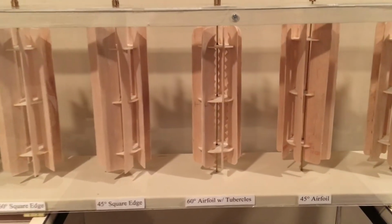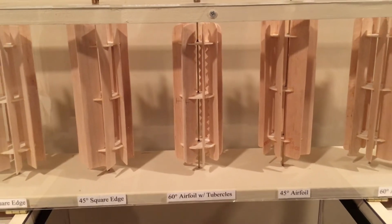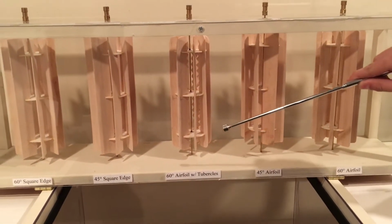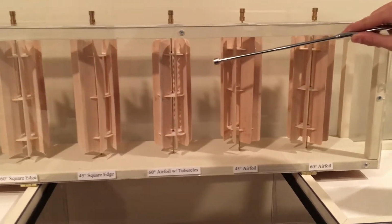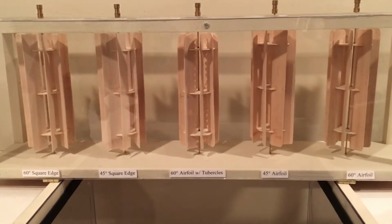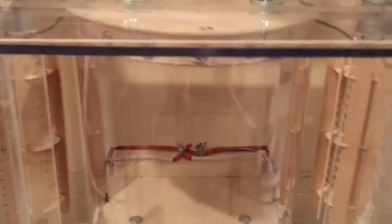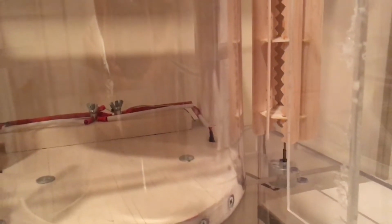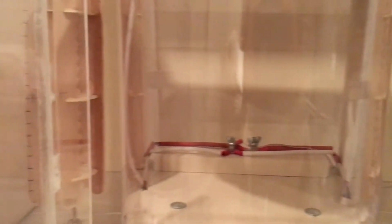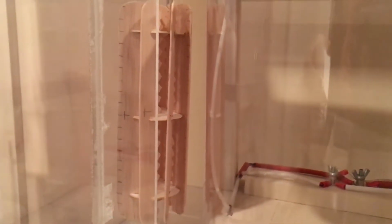What I have here is a model I constructed to test both blade angles and blade design of the vertical axis wind turbines. I emphasized the use of biomimicry and incorporated tubercles, which are the nodules on a humpback whale's fins, into my design. The turbines that I am demonstrating today are the 45-degree angled vertical axis wind turbines with tubercles on the trailing edge of the blades. It was the most efficient of all the designs that I've tested.